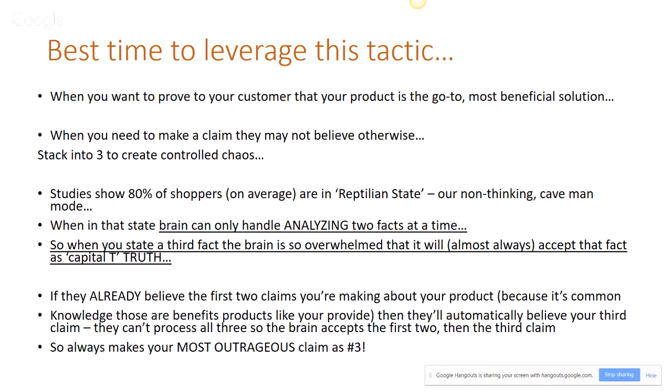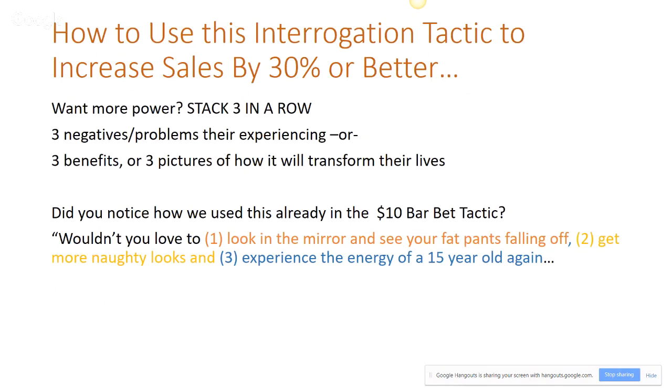Okay, if you can add one thing to your sales copy, if you can remember one thing today, besides the hypnotic feature anchor, this is huge. If they already believe these first 2 claims you're making about the product, so you want to make sure they're believable because it's common knowledge, then that third one they will automatically believe. So make sure, like I always say, it's your most outrageous, right? Make sure it's the one that you really need them to believe, but it's the one that's the least common knowledge, the least believable.